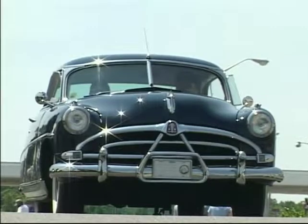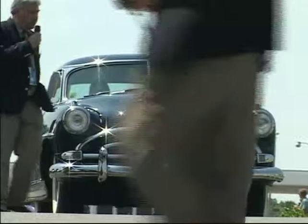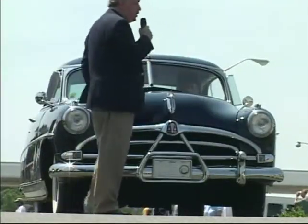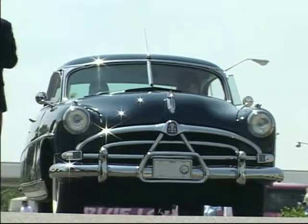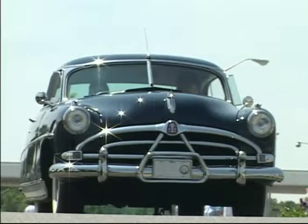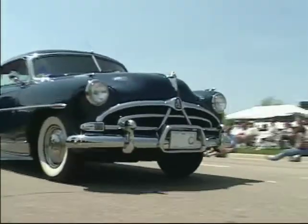Also at the front, Hudson's signature triangle. One of the things that was so much fun when I was a kid is that these Hudson medallions would be lit at night with the headlights. It was one of the things that Hudson kept clear to the end of 1957. Hudson was unfortunately not able to change this body style. They kept restyling it every year, and that didn't work for them ultimately, so they ended up merging with Nash to form American Motors in 1954.